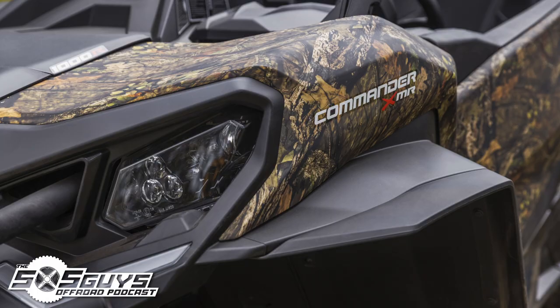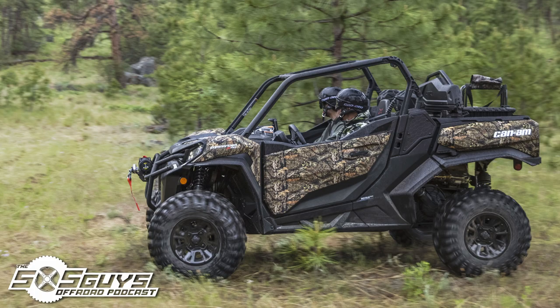And the one thing that the XMR comes with is a synthetic winch line, where I didn't realize that the other models come with a steel winch line. So if you're into winching a lot, take that into consideration as well. The XMR only comes in camo too, if I remember correctly. It only comes in Mossy Oak Breakup Country Camo.